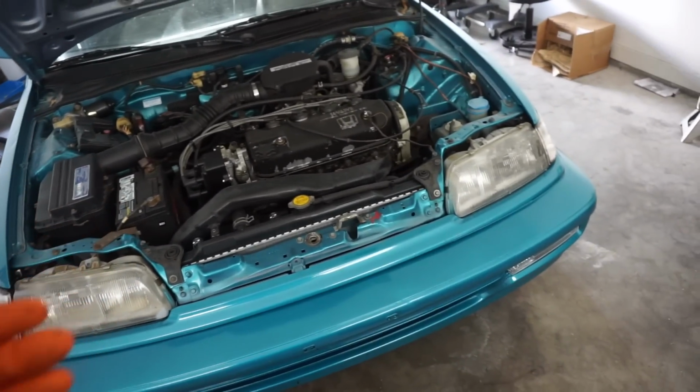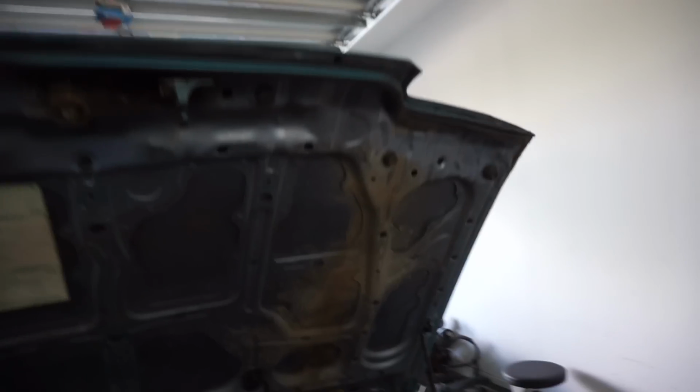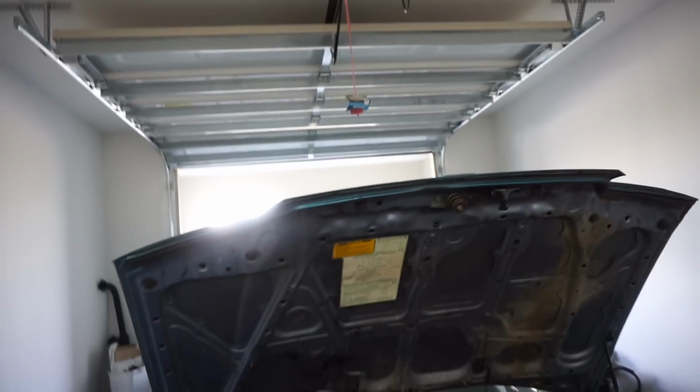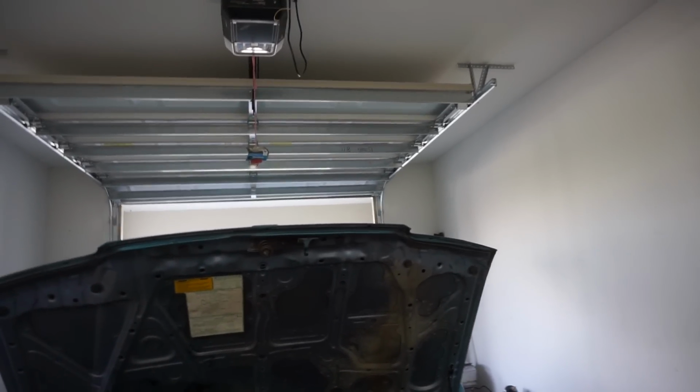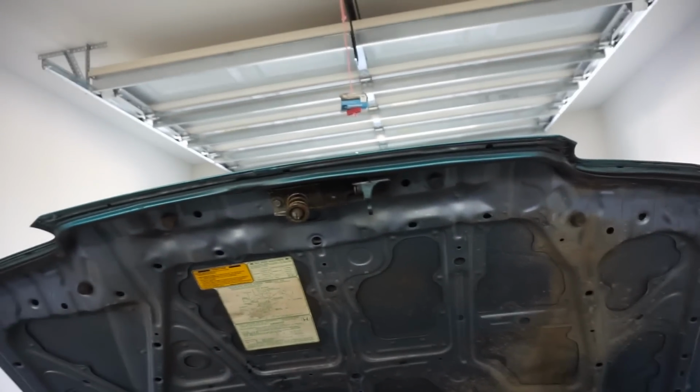All right, we got the hood popped. As you can tell, the hood is a little filthy and not the right color. We tried to get them to paint the underside of the hood at the paint shop, but they just wouldn't do it. They're like, it's too much out of our process. We'll have to charge you way too much, like whatever.